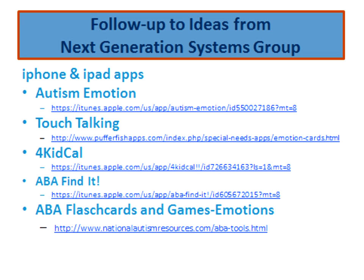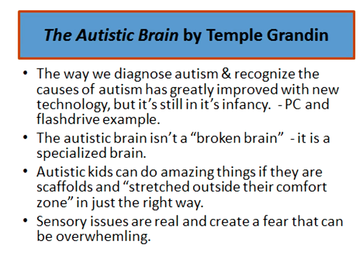Oh, I forgot to do the puffer-shaped one. Anyway, there are a lot of different iPhone apps you can use. But like I said, you just Google iPhone apps for autism, and you will get lots and lots of different ideas.